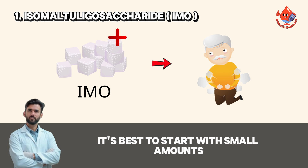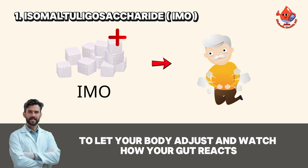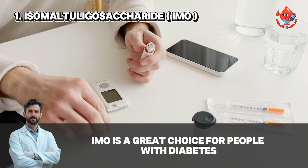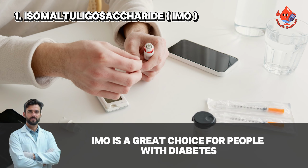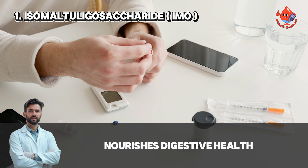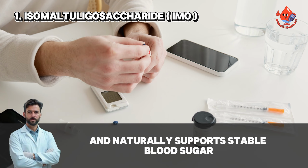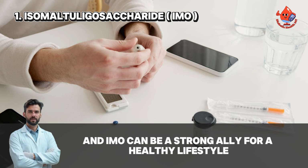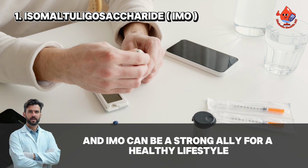It's best to start with small amounts to let your body adjust and watch how your gut reacts to find the right balance. IMO is a great choice for people with diabetes. It satisfies a mild sweet craving, nourishes digestive health, and naturally supports stable blood sugar. Just pick quality products and use them properly, and IMO can be a strong ally for a healthy lifestyle.